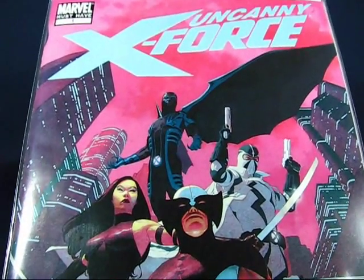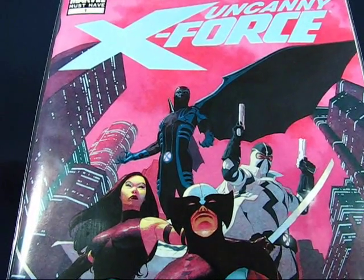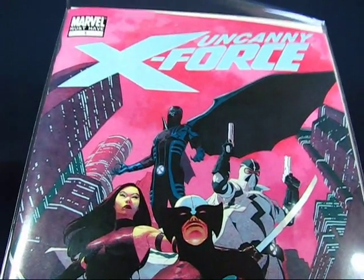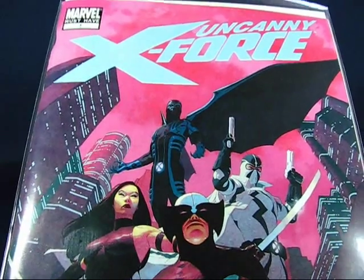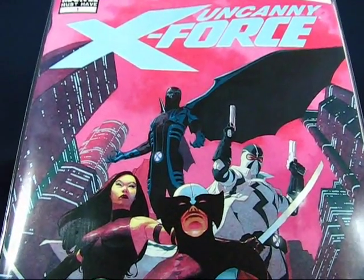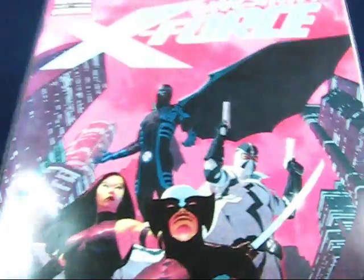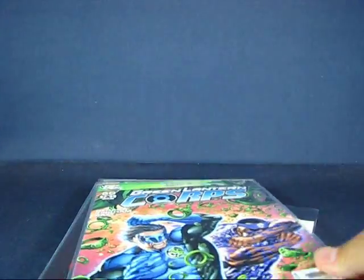And I decided to pick this up because I did not read Uncanny X-Force, but I hear a lot of good things about it on the tube. And also I wanted to get more familiar with this, so I decided to try it out. If I enjoy it, I'll probably pick up the rest of the issues.